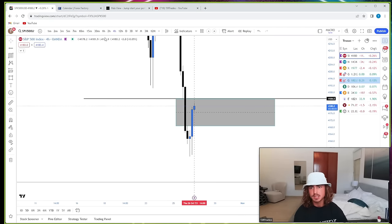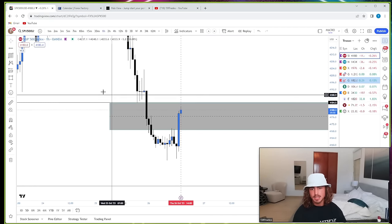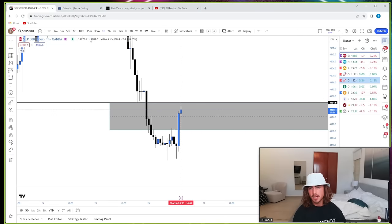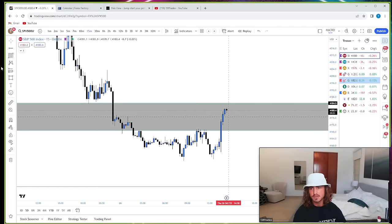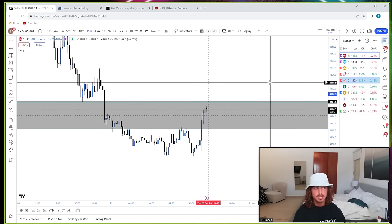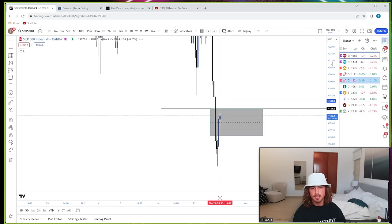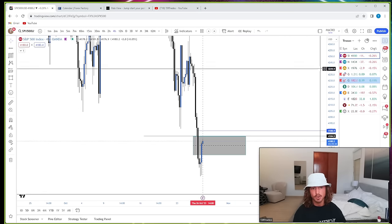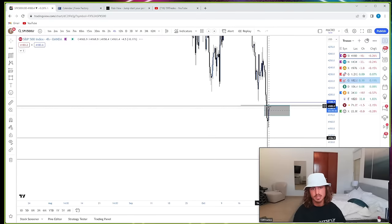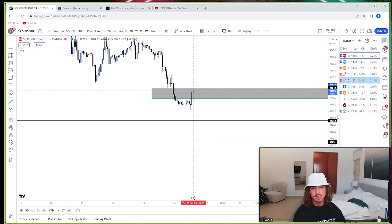What I would want price to do would honestly be to fill up into this imbalance. And as we can see, we have a pretty violent 1 hour imbalance and a pretty violent 15 minute imbalance along with this 15 minute order block right here. So I would want price to fill the majority of this imbalance, if not push even higher into this 4 hour imbalance, and then look for shorts. Once again, on the daily we're bearish, 4 hour we're bearish, hourly we're not necessarily bearish.